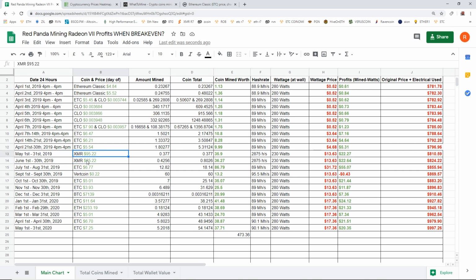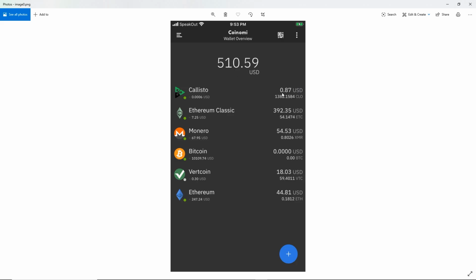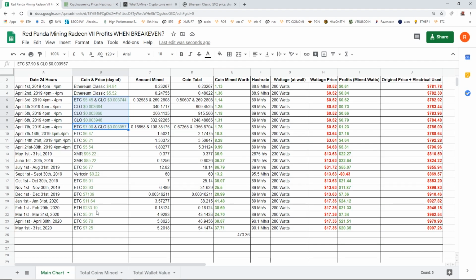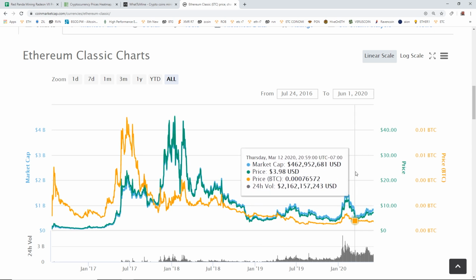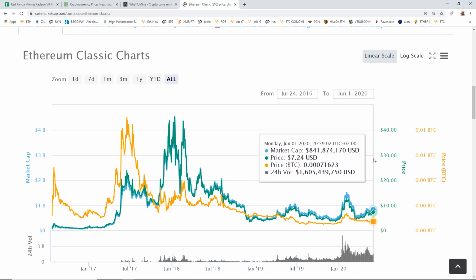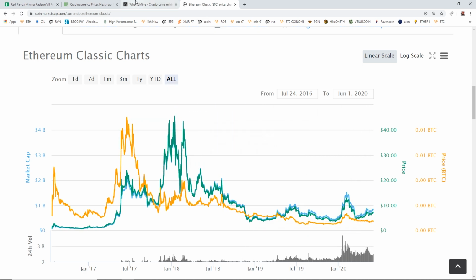I think the most unprofitable times were probably Vertcoin, the NiceHash, and maybe the XMR times as well. Maybe not too bad, actually. The CLO, I shouldn't have mined for sure. The value of my CLO right now is worth nothing, 87 cents. So that was a bad call. But I've been sticking with Ethereum Classic because I believe in the future it could have some nice price action, because it's generally a higher volume coin, and more exchanges support it. And fundamentals and stuff, of course, Ethereum Classic seems to be a nice coin as well.